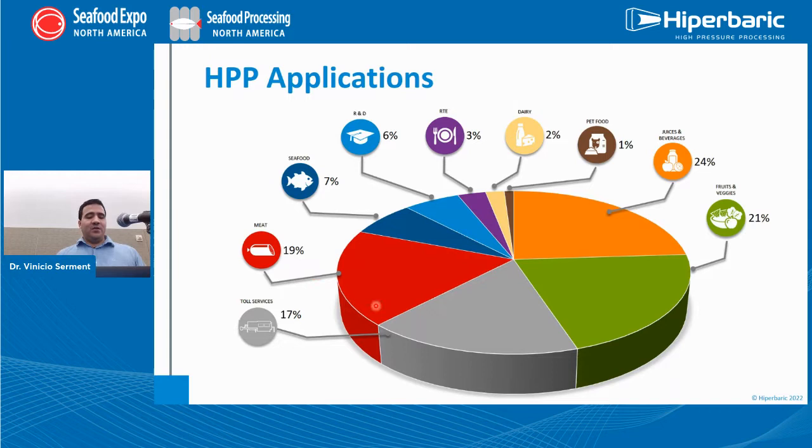We have the HPP tolling, in which companies basically acquire one of the largest equipment or several of the medium to large sized equipments and provide a service to small, medium enterprises. This is also a good strategy to recover the initial investment of the HPP equipment, lending this extra capacity to other non-competitors within the business.